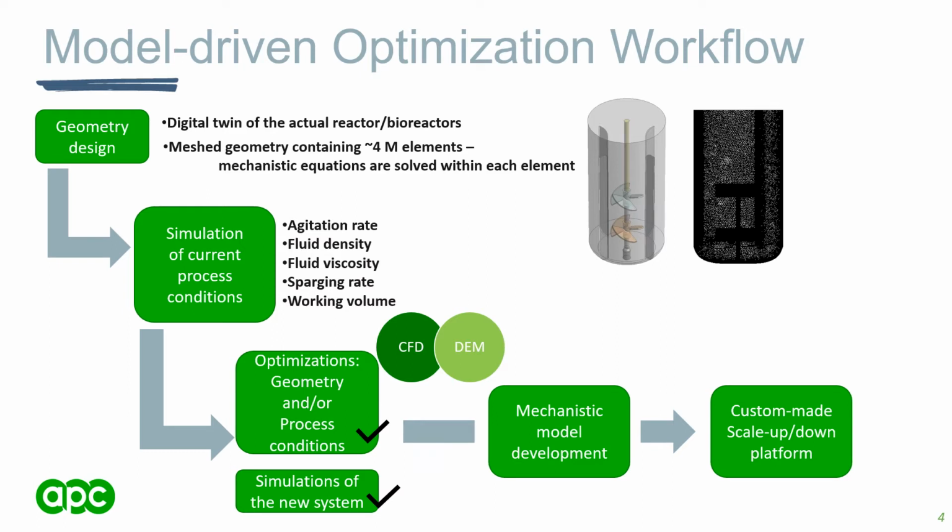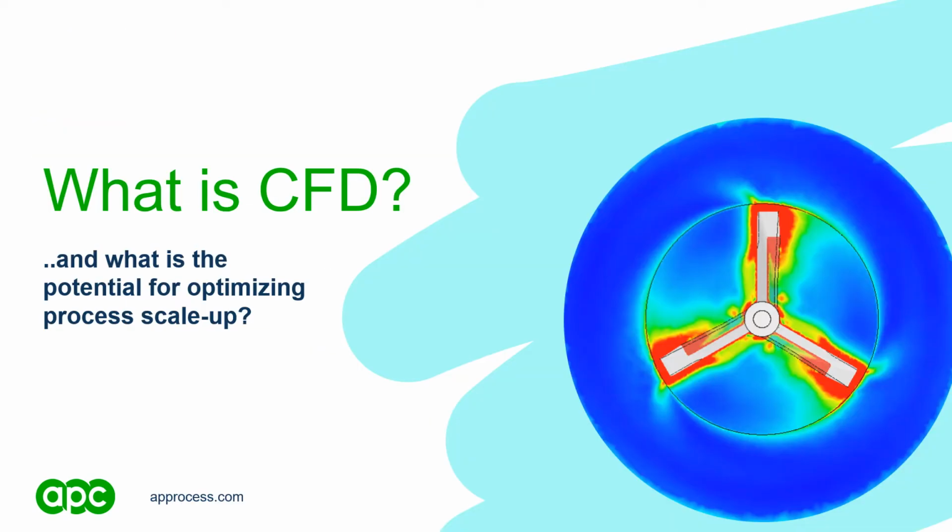Well, this is the overview, and there is a lot in what I just mentioned. So let's talk a little bit in detail about CFD, DEM, and also the web app for scale-up. CFD stands for Computational Fluid Dynamics, and it is used to assess mixing performance and ultimately ensure recovery of viable cells. CFD is the most sophisticated approach for scale-up and for mixing optimizations through improvements of geometry and of the critical process parameters.